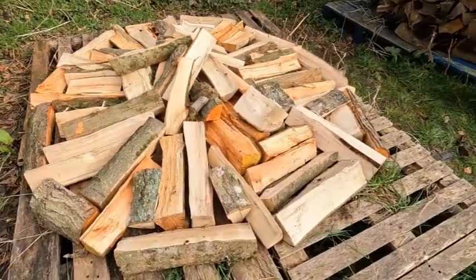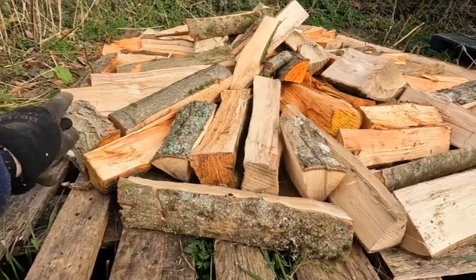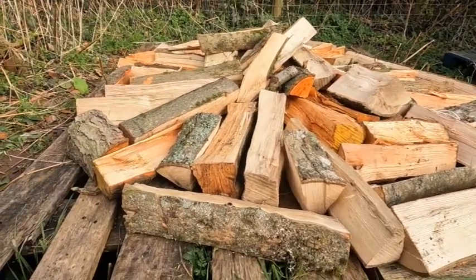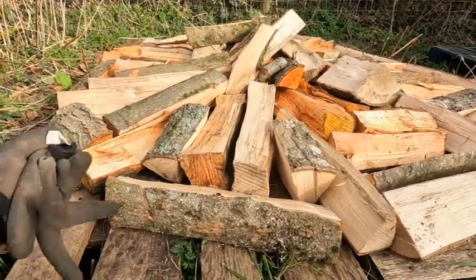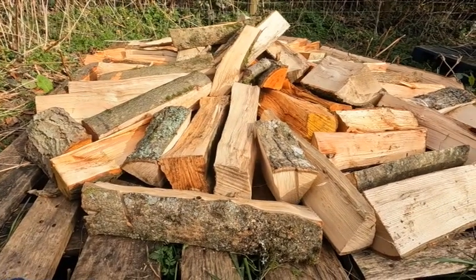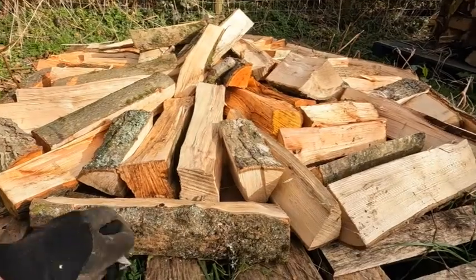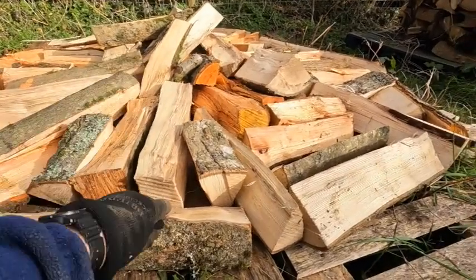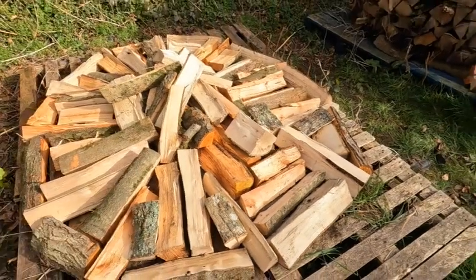Basically, how I do them is, I lay these ones down first to form a ring of logs with a gap between them, and then I put other logs in the gap, and then I fill in as best I can, and then I'll be building my wall with the logs going that way, in towards the center.